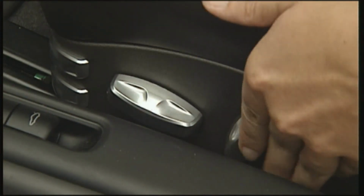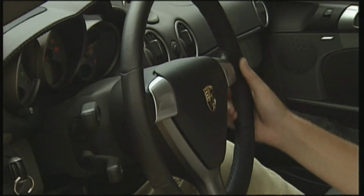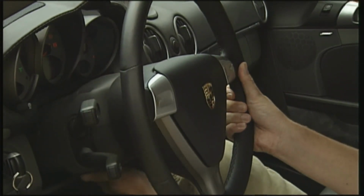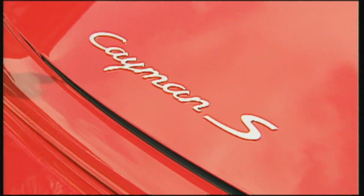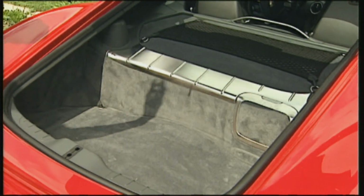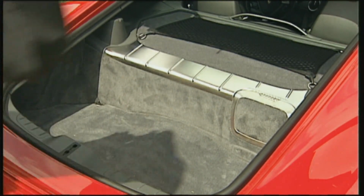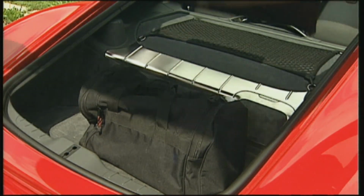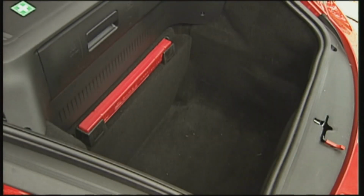Ergonomic perfection also in the Cayman. However, electrical seat adjustment and leather upholstery costs another 4,300 euros. The higher roof allows even a 6-footer to be comfortable. As long as your baggage consists of many small bags, you're well provided for in the Porsche. At the back, there's 260 liters of load volume and another 150 in front.